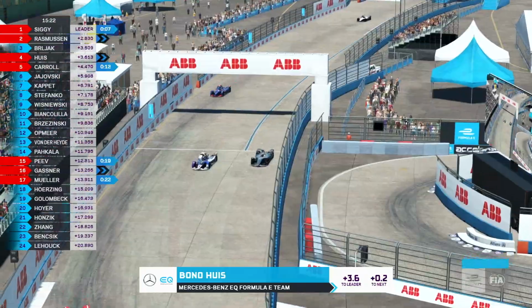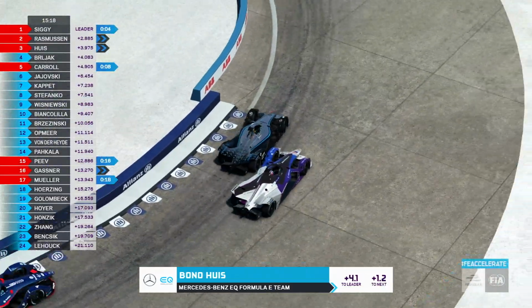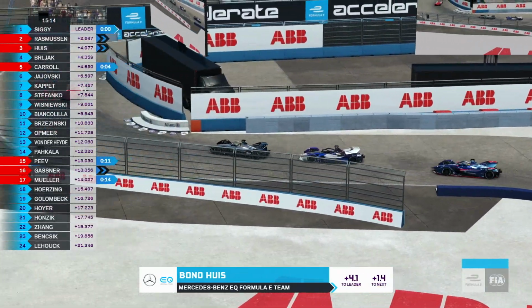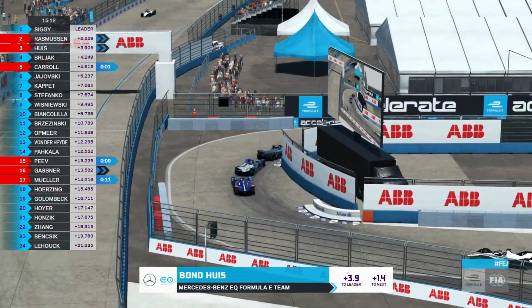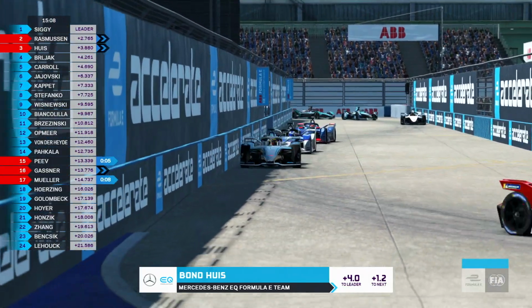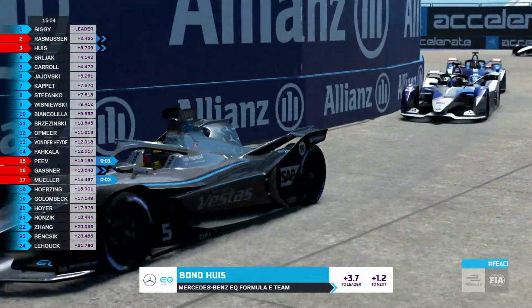Berliak fights it, but Huis finds the inside, coming into turn 1. Back end nearly goes, but he gets it stopped just in time, and Huis is back up into third. So the top three as they started at the moment. But Siggy's just ended his attack mode. Rasmussen is 2.3 seconds behind. How quickly can he close up to Siggy in the next couple of minutes?